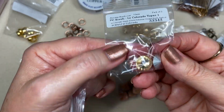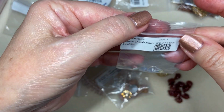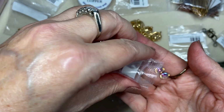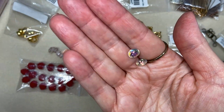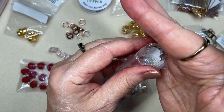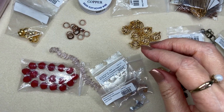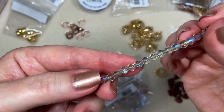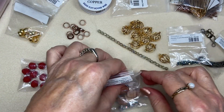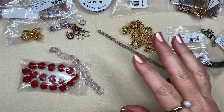This light Colorado topaz is one, and then I got a smaller one. This one's a crystal AB, and this one's 8mm. I have some patterns that I want to play with for encasing these little chaton crystals with a little bead woven pattern. And I got some beautiful fire polish little crystals. I love those. I mean, the Potomac Beads website is one of my very favorite websites.